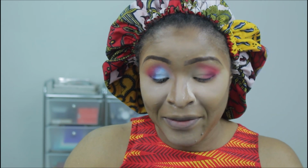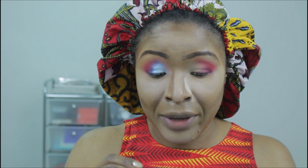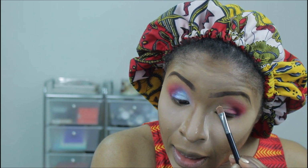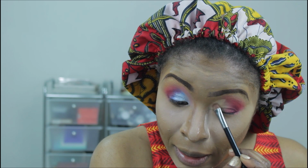So now I have created the base, so I use 3 colors. Now I'm going to go into my favorite concealer for my eyes. It is great, guys. This doubles up as a primer and as a cut crease thing and as a concealer. I'm not doing like a major cut crease.